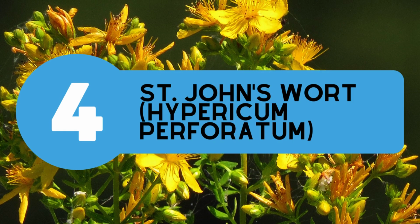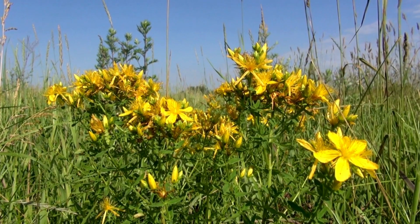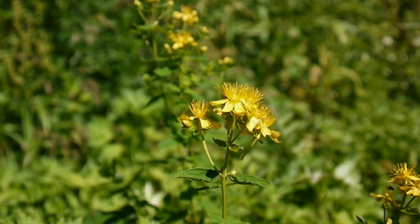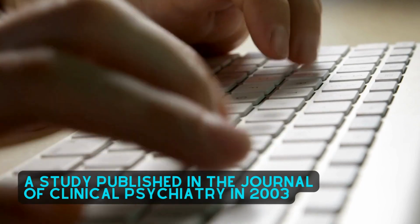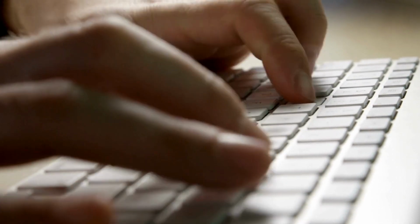4. St. John's Wort. St. John's Wort is a herbal supplement often used for mood disorders and mild to moderate depression. It contains compounds that can increase skin sensitivity to sunlight. A study published in the Journal of Clinical Psychiatry in 2003 found that St. John's Wort could cause increased photosensitivity.